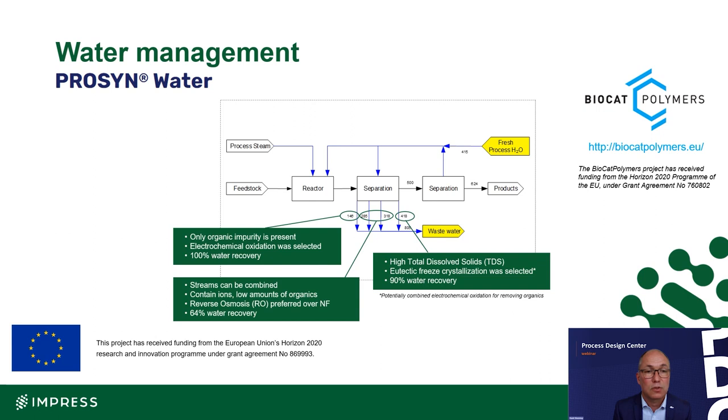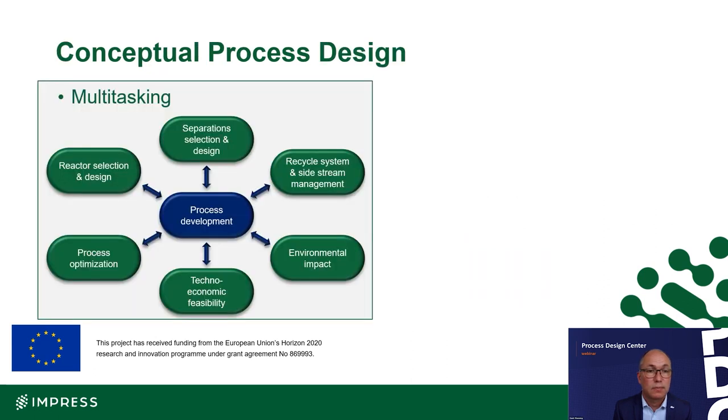Another stream containing a high total dissolved solids amount was treated by selecting eutectic freeze crystallization and 90% water could be recovered. In summary, conceptual design is an activity covering many multiple tasks in one, like reactor and separation selection and design, management of recycles and side streams, process optimization, techno-economic feasibility, and environmental impact assessment.